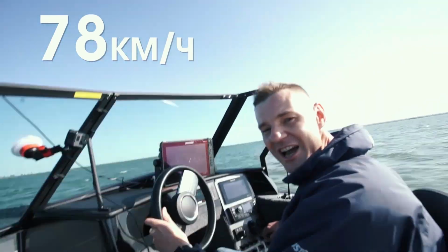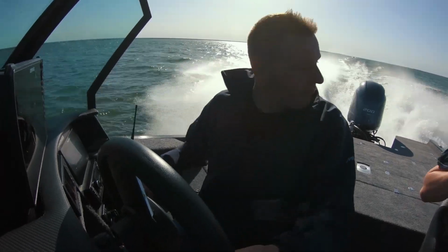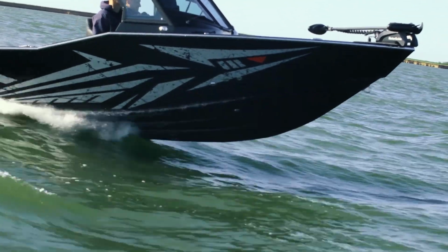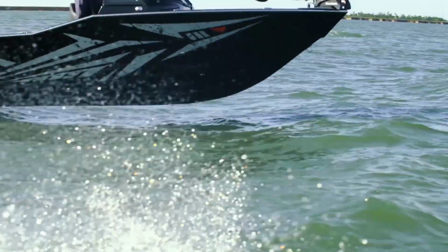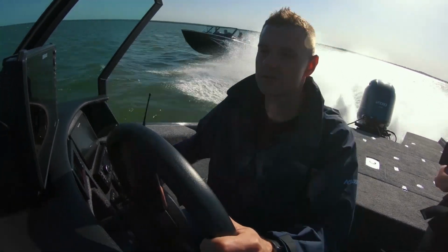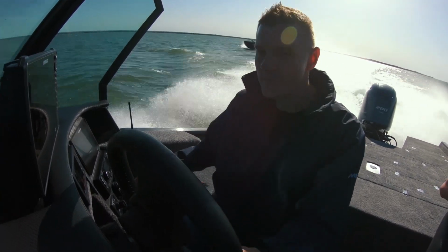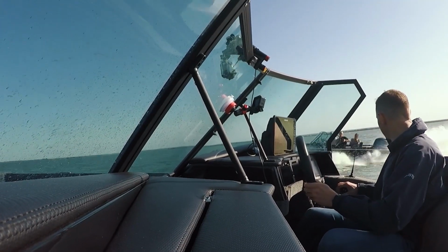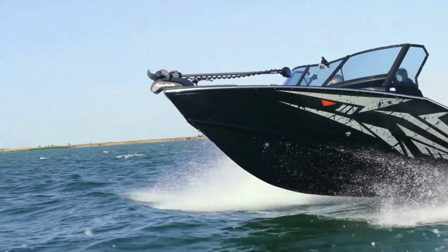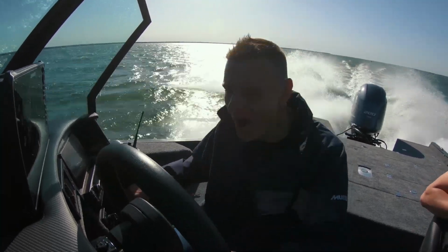I'm speeding at about 78 kilometers an hour right now. Pedal to the metal, and that is exciting. Smooth, confident, and stable. ALUMA Storm 577. This is insane! Ha ha ha!